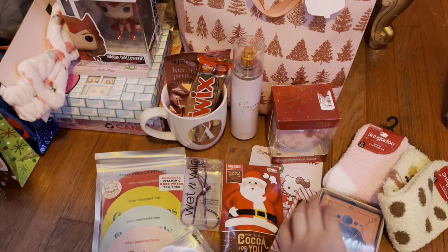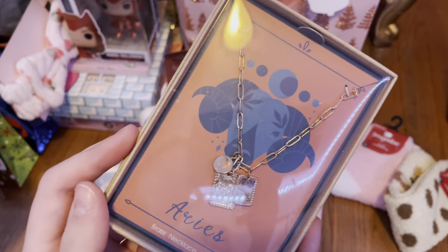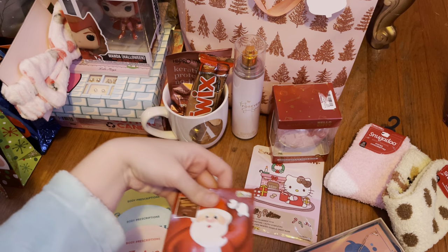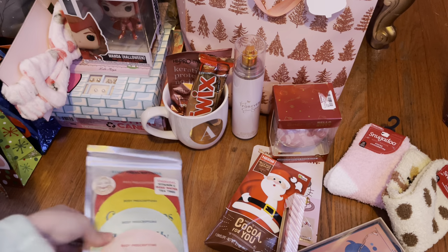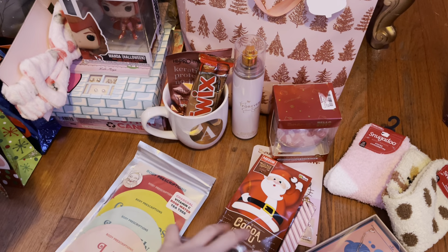She got me fuzzy socks. She got me this really pretty Aries necklace because I'm an Aries. I can show it. It's so pretty. She got me some lip gloss, hot cocoa, a Hello Kitty face mask, an eyelash curler, a beauty blender, which I've been needing more beauty blenders, so I got a lot of those for Christmas, and then another face mask pack. So thank you so much, Michaela, for getting me all this.